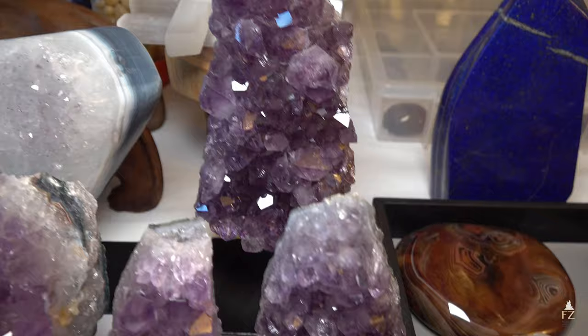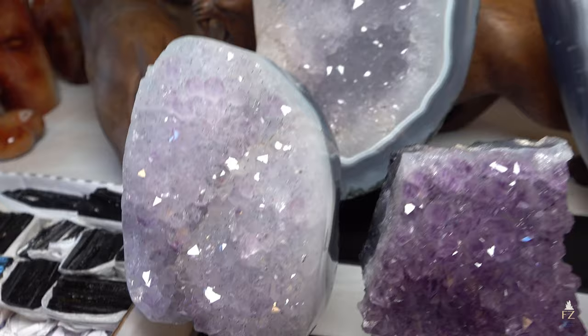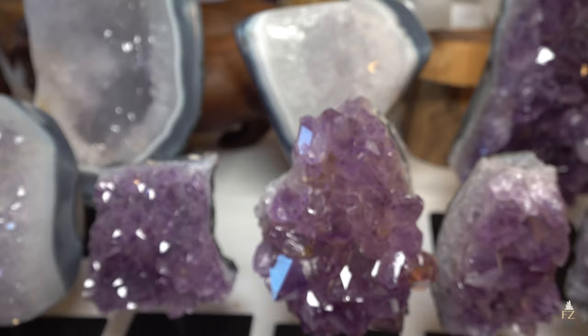Oh, gorgeous, gorgeous. And these are druzy quartz with amethyst. Like this one has a light purpley amethyst right here. And they're all the same. They have permanent stands. So nice.